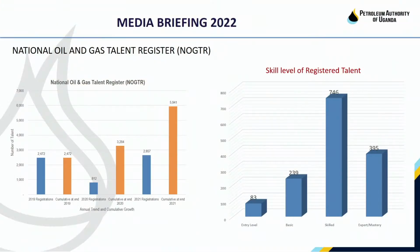In addition to the NSD, the Petroleum Authority has put in place the National Oil and Gas Talent Register, and this was established in February 2019. The objective of this National Oil and Gas Talent Register is to increase the visibility of Ugandan nationals who are interested in working in the sector. At the end of 2021, the National Oil and Gas Talent Register had a total of 5,941 registered people, or rather they call them talent. This NOGTR also had 114 employers. It's important to note that this register has both people who are looking for work, but it has also got companies that are looking for work. So it is these companies that we talk about being registered on the NSD.